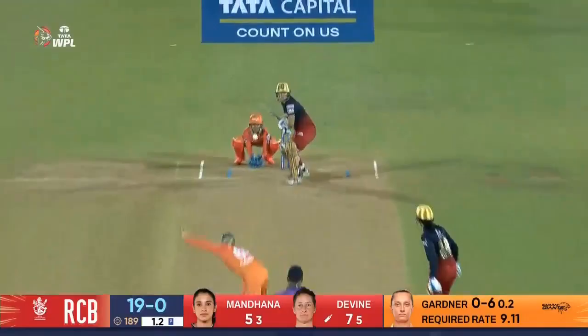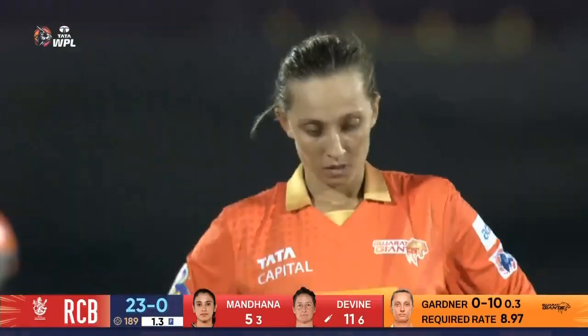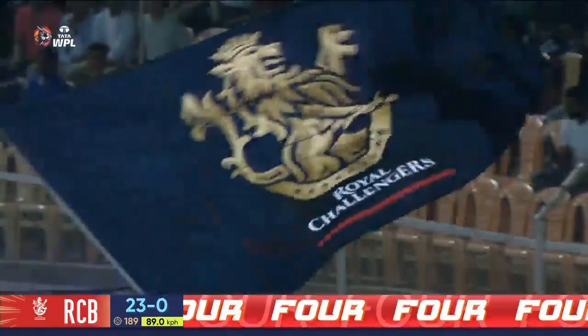6. 10.4. Ashwini Kumari to Devine, 4, length ball outside off. Devine shuffles in and from a stationary position cuts it over the extra cover fielder's head for a boundary. 10.6 Ashwini Kumari to Perry, 4, Yorker length, nothing wrong with the ball but Ellyse Perry clips it perfectly between long on and deep mid-wicket.